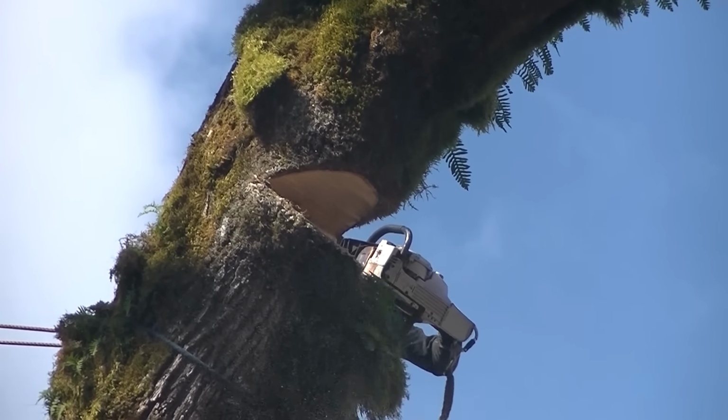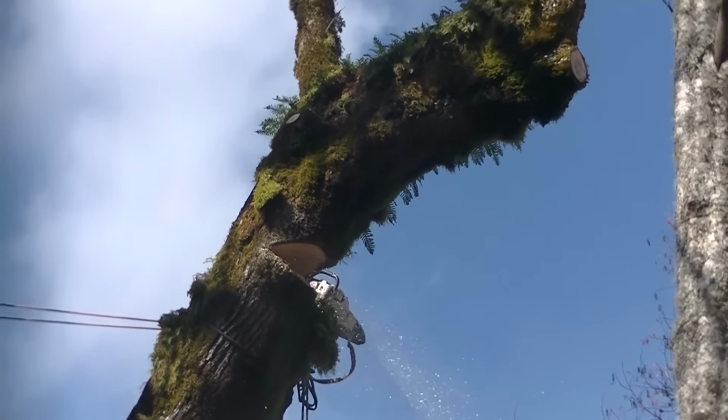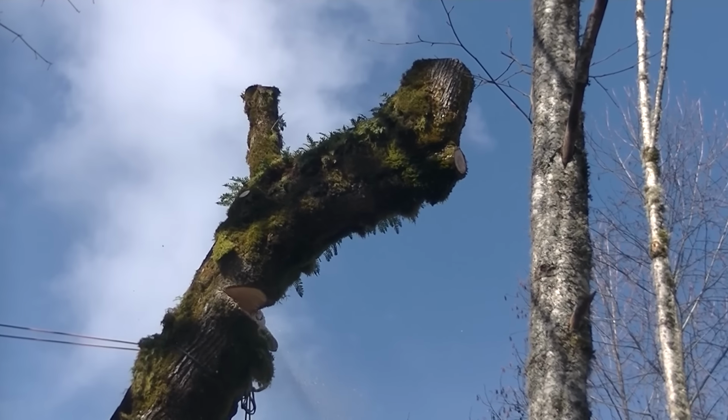Here you see Ryan doing what's called a bore cut. He'll explain this in greater detail later, and you'll get to see it in close-up as he does the same exact technique to the base of the tree.